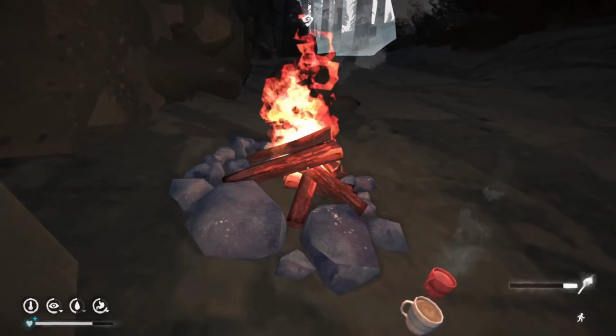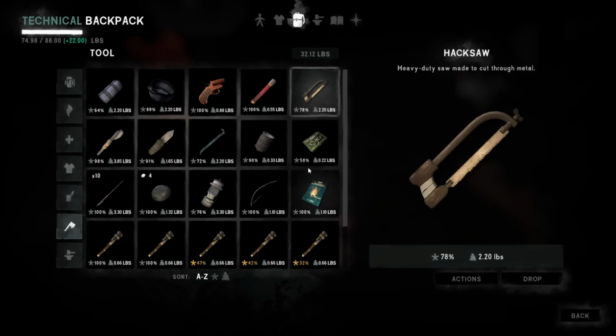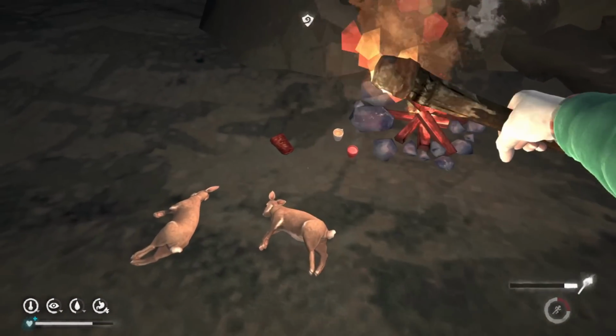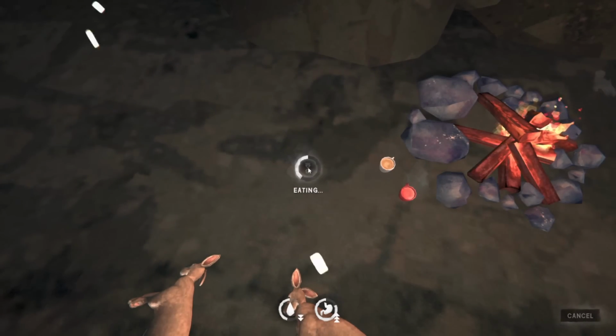Right? And I don't think we're going to get... Oh, that was a crap torch. Alright, we'll roll with it, I guess. Okay. Let's eat as much as we can here.